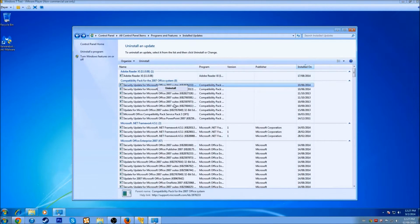You'd find out exactly which update you were looking for, and then you'd say, okay, here it is, right click, uninstall, and that's how you'd get rid of a specific update that was causing an issue.